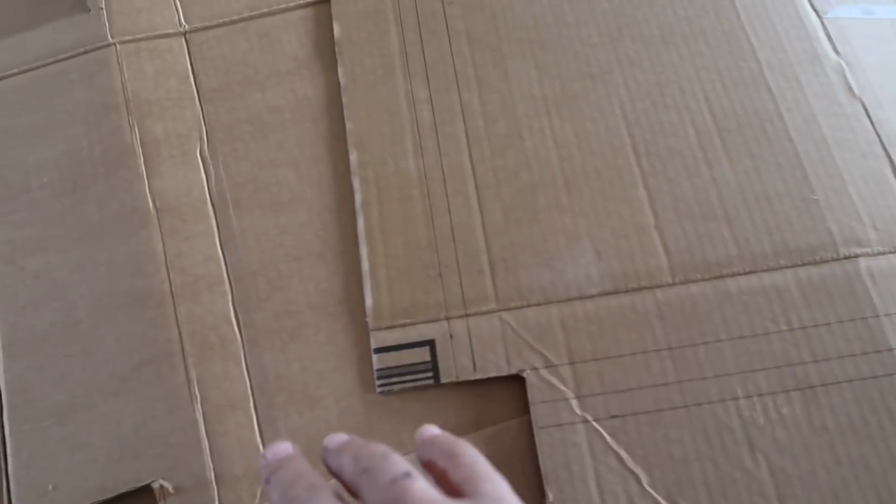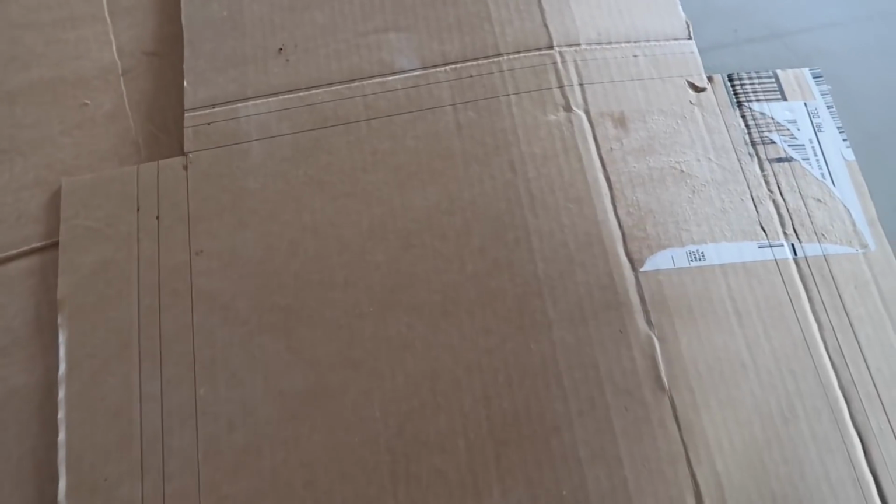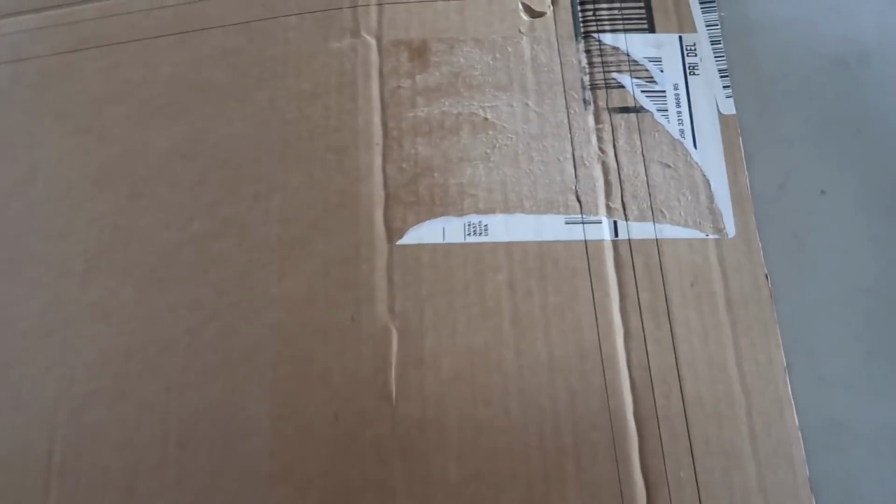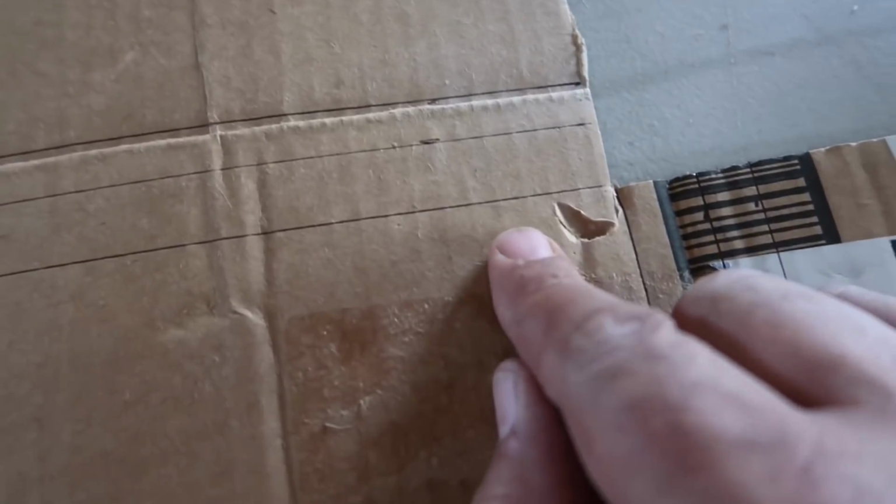So let me do that, and I'll show you here in a few. I just cut out these 3 pieces here. As you can see, they look very similar to how the boxes are. What I did here is I just grabbed a ruler and a pen, and I already knew the dimensions. If you look here, see where the edge is?